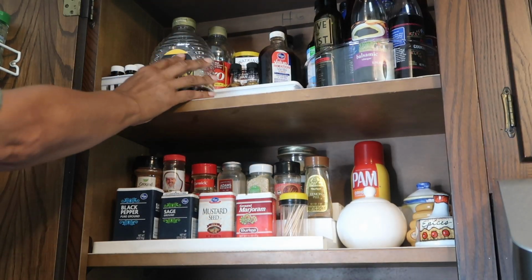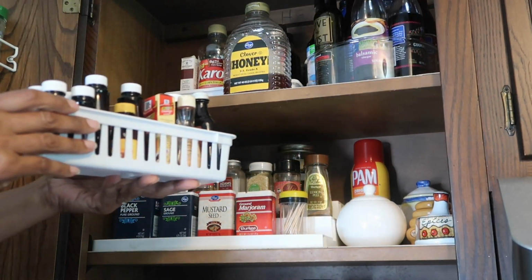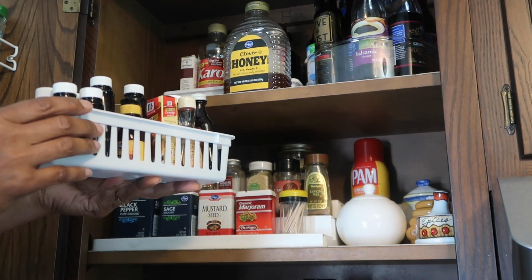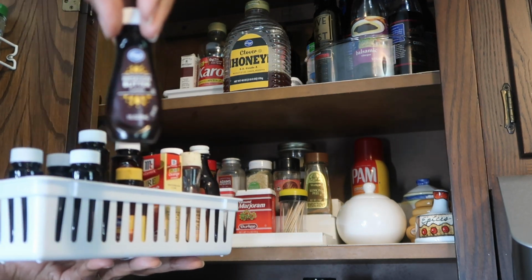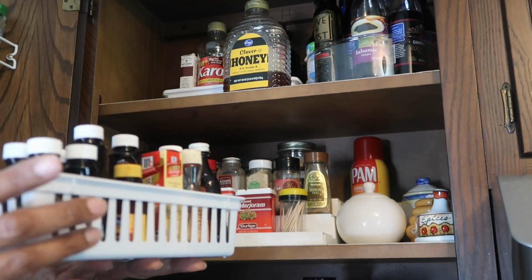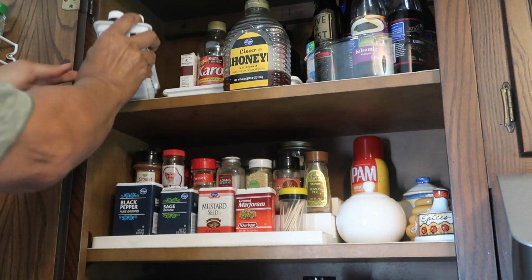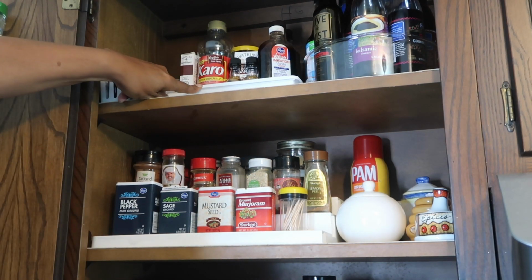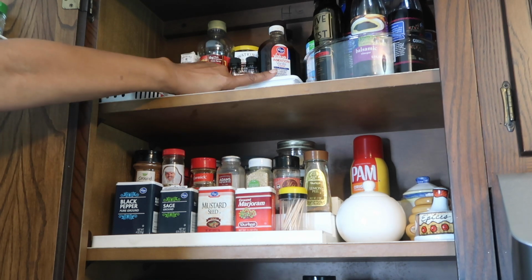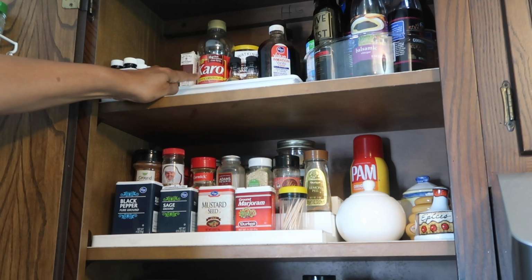And then my bonus tip was to use baskets to corral various items. And so I used this basket to house just like little butter flavors and different little jars that I have, or little bottles like this that tend to fall over and get lost. And then I also have this basket that I put in some bottles of vanilla flavoring, Karo light corn syrup, things that I don't use very often, but when I want them, I want them.